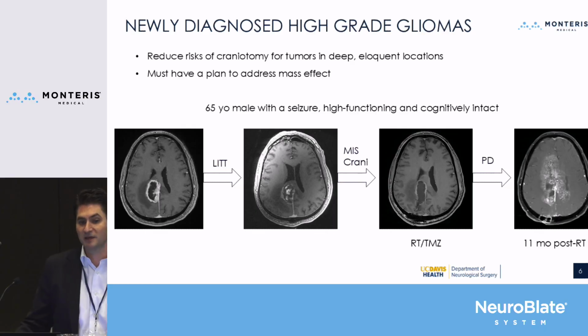And largely, it's because of the approach, right? Because what's in the tumor is dead. He probably has some deficit already, but you're not causing a deficit from inside the tumor because that's necrotic. You're causing it from the damage to the functional tissue around it. And so for him, because he was so high functioning, I opted to do LITT.